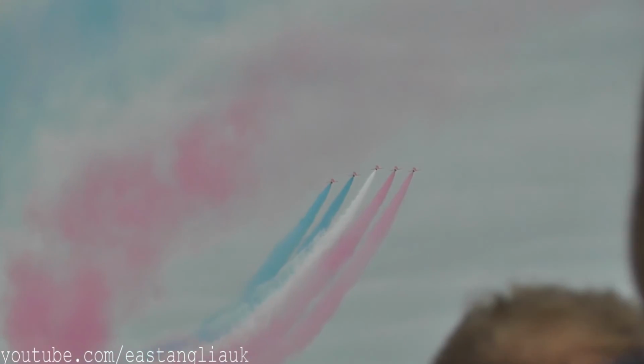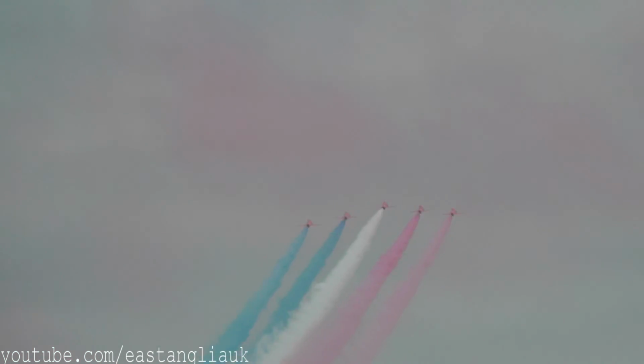And climbing very steeply with a red, white and blue stripe to the left. Looking directly ahead now to find the synchro pair. Pulling up at 500 miles an hour and 5G.